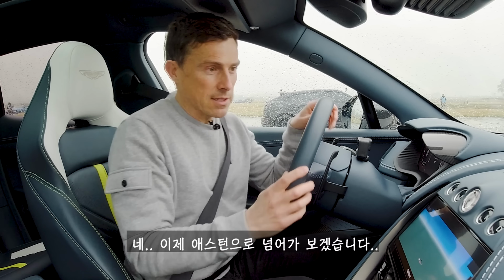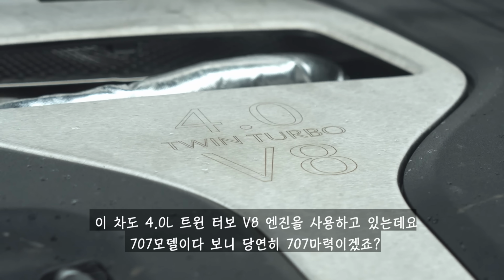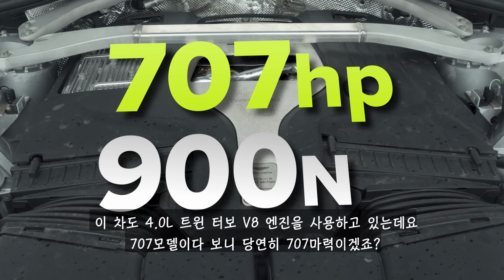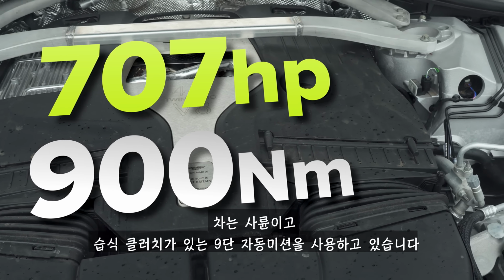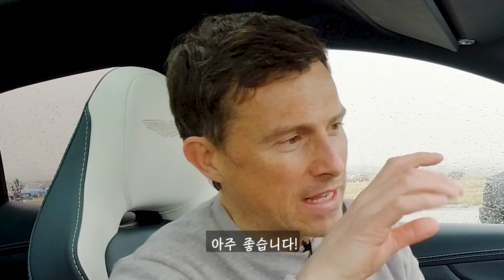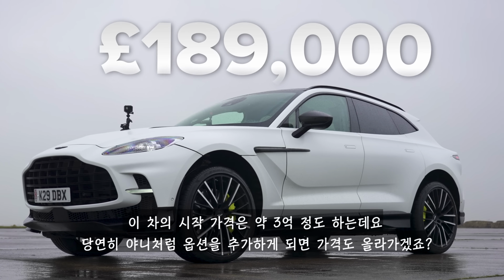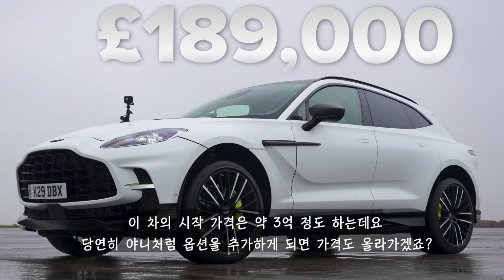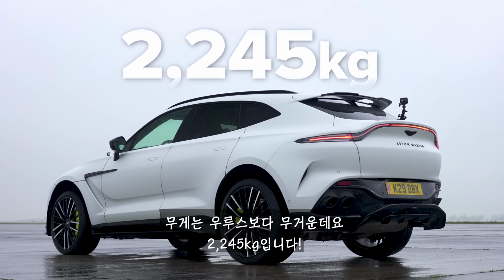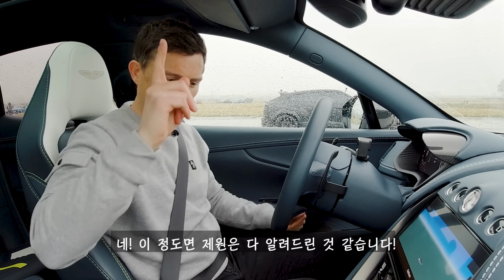Okay, right, let me tell you about this Aston. So, it's got a 4 litre twin turbo V8. It's the 707, which means it's got 707 horsepower, 900 newton meters of torque, driving all four wheels via a 9-speed automatic gearbox with a wet clutch. Now, the interesting thing about this version of the DBX is it has a new drive mode system with launch control, which is great news. Now, the car itself comes in at £189,000 starting price. Obviously, when you start adding options, just like Yanni's car, it's going to go up in price. In terms of the weight, it's actually heavier than the Urus, 2,245 kilograms. Yeah, I think that's all the stats you need to know.